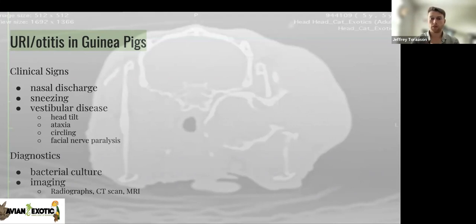Diagnostics, bacterial culture. A lot of times that'll have to come from nasal discharge, but if for some reason there is very severe ear disease and you're doing a procedure to clean things out, you can culture from there and get a bacteria. Imaging, as you can see here, this is a CT scan. You can also look at MRI or radiographs. Radiographs will definitely see changes in that inner ear, the tympanic bulla, but you likely will not see the fluid buildup. So you're going to need to use more advanced imaging for that.